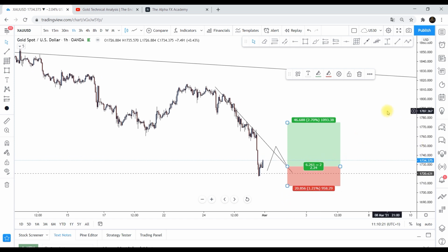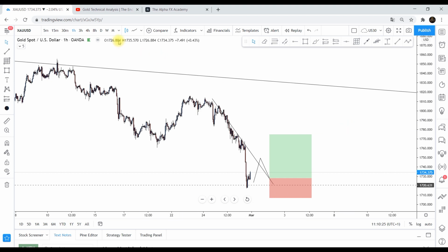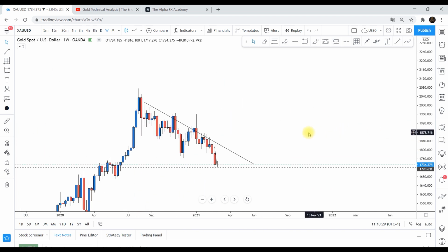Now, if my theory is true, then we can expect some sharp moves to the upside. And if you look back to the weekly chart, yes, we can easily see the price coming back to 1844 or even higher. But let's see how this support and resistance hold for now, and when price reaches the 1800 level again, I'm going to make a new video and tell you what to do next.